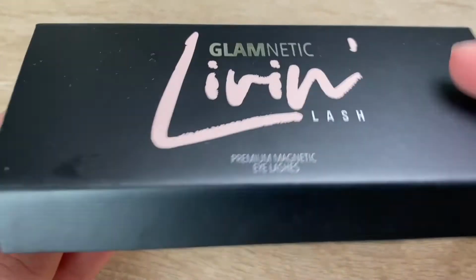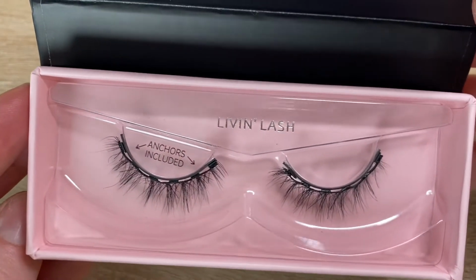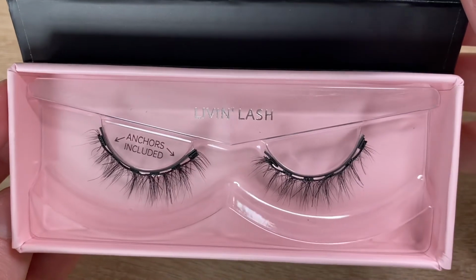And these ones are nice because they have a nice kind of crisscross effect, and then they do have the magnetic strip. These are unlike any magnetic lashes that I've tried in the past. I think I've tried ones from Ardell, ones from Kiss, and then some random ones that I got on Amazon. Out of what I've tried so far, Kiss have been my favourite.